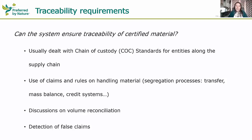So far there's no pure traceability system, in that there's no systematic volume reconciliation in existing forest certification schemes. But that's something that has been discussed for a while, and it would be basically to also have a systematic validation of all the volumes that a certified entity is selling and all the volumes that a certified entity is buying. So there are other ways, or it's a complex way, of ensuring traceability.